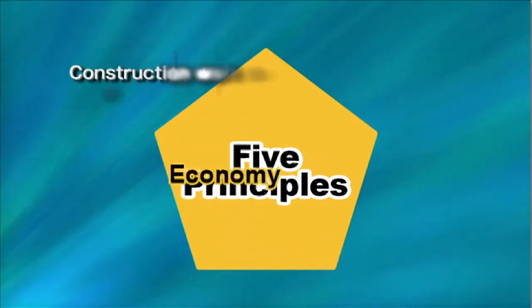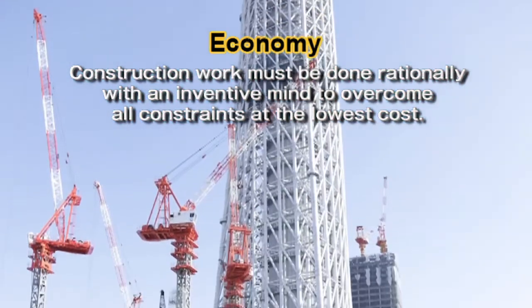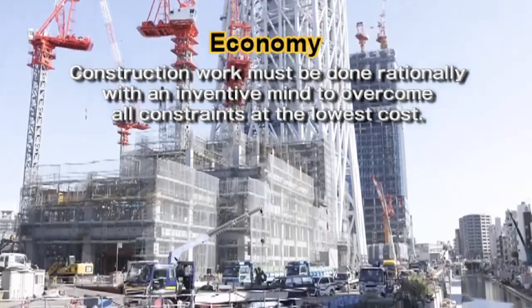The fourth criterion is economy. Along with direct construction costs, the social cost to the local community should be minimized through the use of rational techniques.